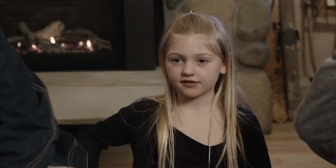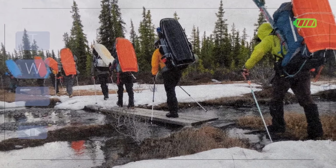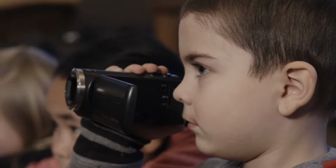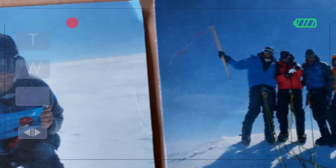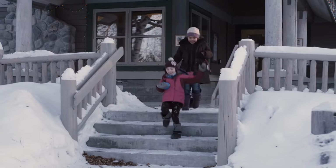Do you have any advice for some kids who want to climb Denali one day? Walking as much as you can with a pack on your back. It'll get you strong. Making sure that you take care of everybody on the team is real important. You have to work as a team to get to the top of Denali. Thank you. They were awesome.